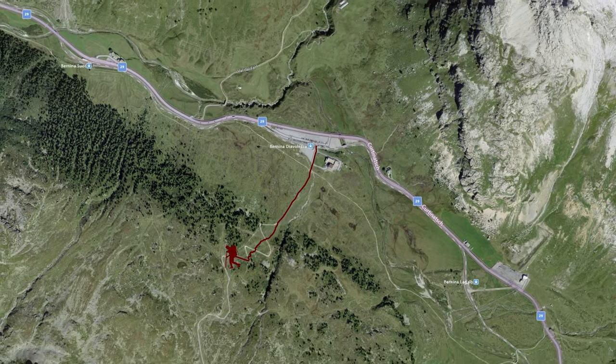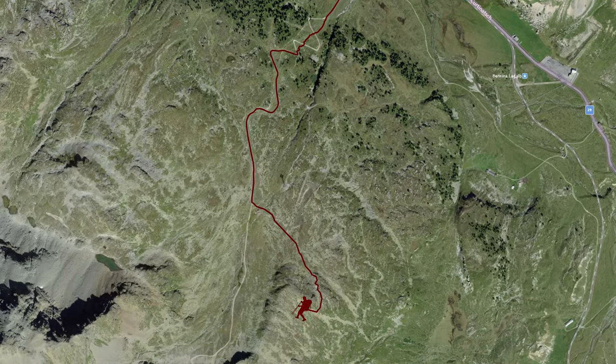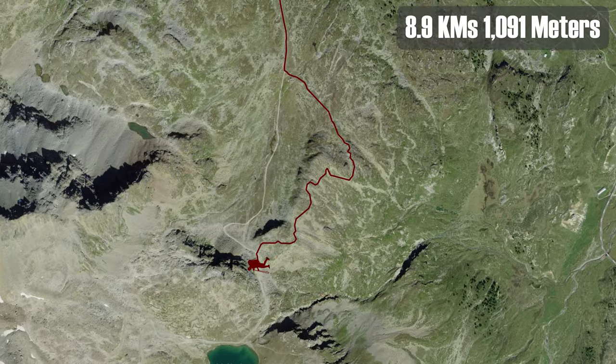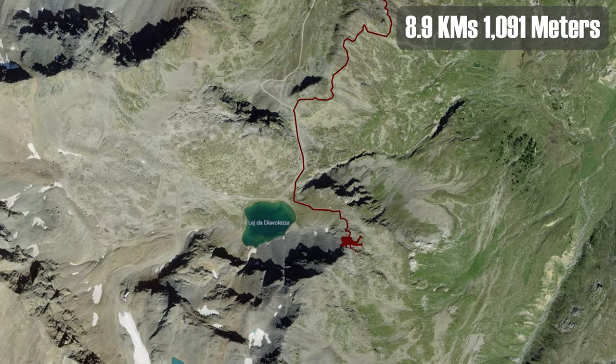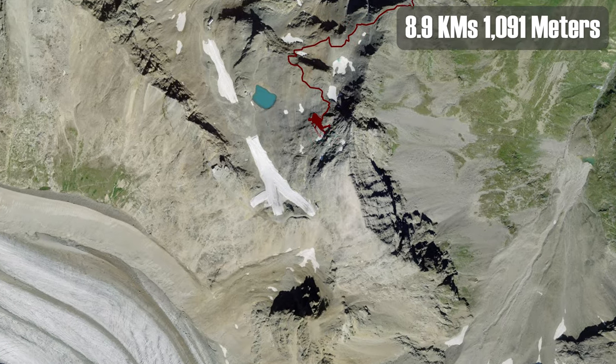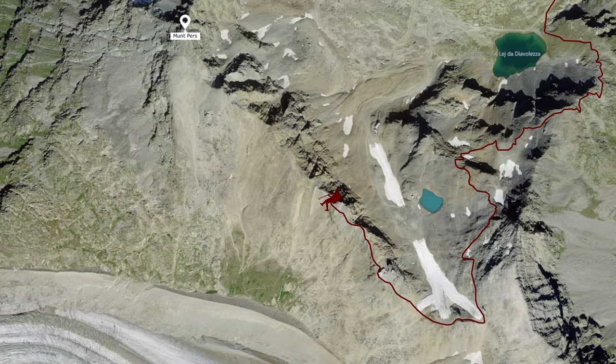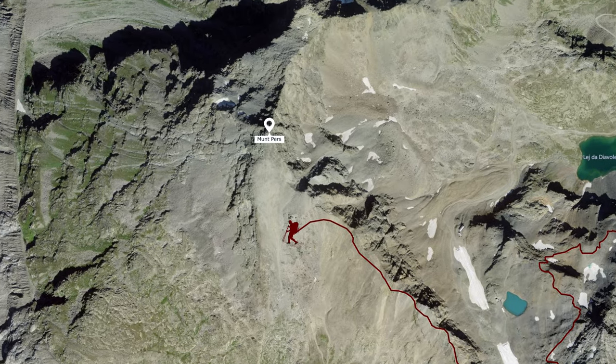Or, even better, is to take the route all the way from the parking lot instead of taking that cable car. The longer version of the hike, of course, requires an extra couple of hours of hiking and additional 800-plus meters of altitude gain, but it is worth every bit of it, and is the route that I have taken today.